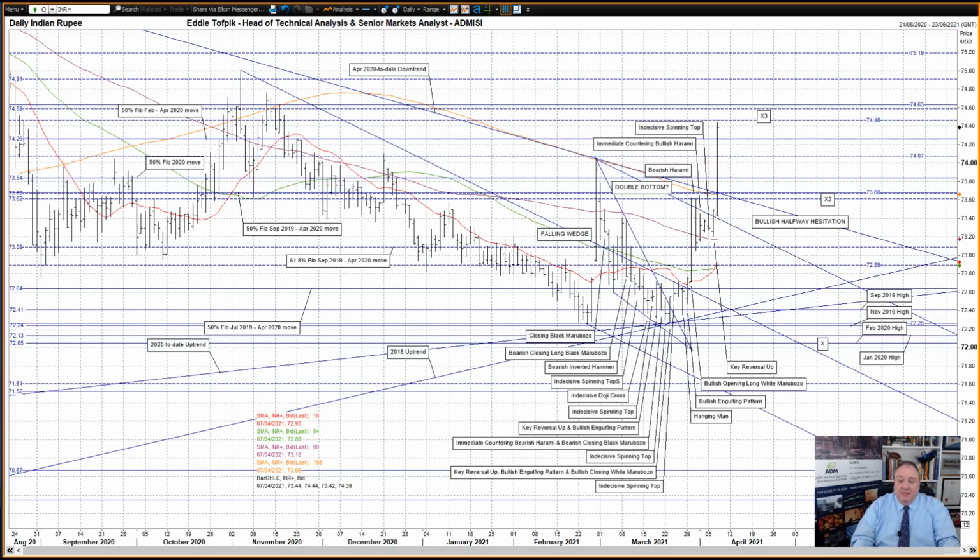So far today, a large bullish long white Marubozu, from a lower opening, though still above the upper time. The market has rocketed higher, up through the 50% Fibonacci line of the September 2019 to April 2020 move at 73.68. Also the flatlining long moving average currently at 73.66. The April 2020 to date downtrend currently 73.68. The 50% Fibonacci line of the whole of the 2020 move at 73.84, and the 50% Fibonacci line of the February to April 2020 move at 74.26.